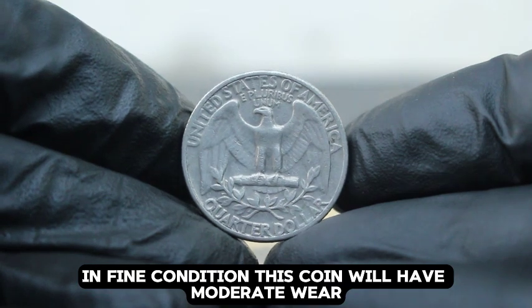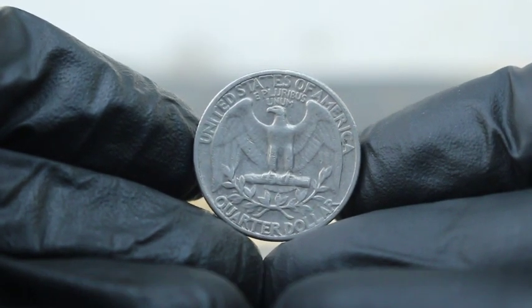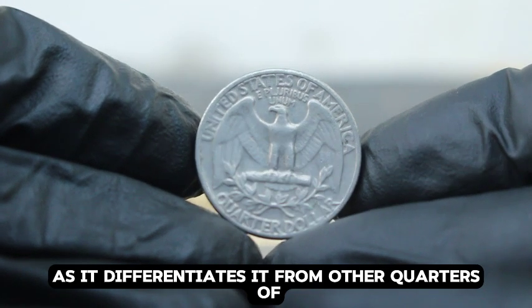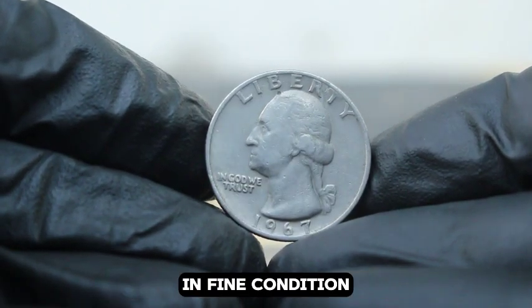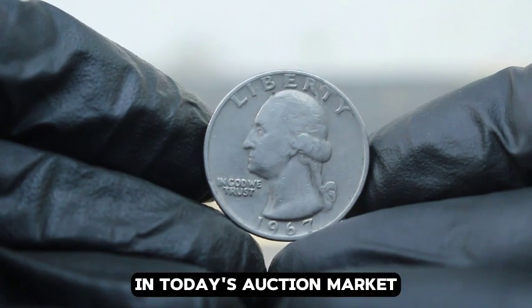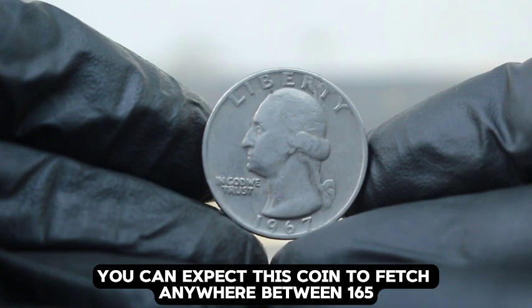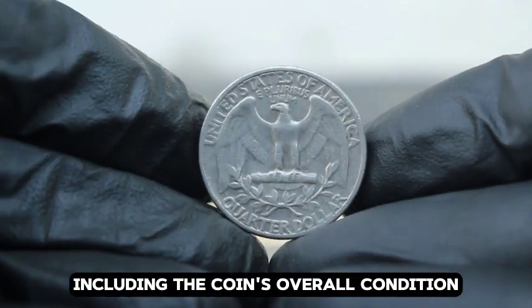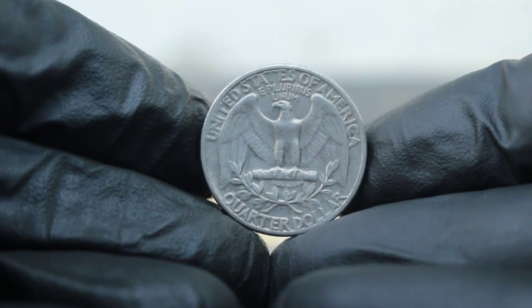In fine condition, this coin will have moderate wear, with details visible but slightly worn. The large date feature is a key factor in its value, as it differentiates it from other quarters of the same year. So, what's the value of a 1967 Silver Washington Quarter Dollar in fine condition? In today's auction market, you can expect this coin to fetch anywhere between $165,000. The exact price depends on several factors, including the coin's overall condition, any unique characteristics, and current market demand.